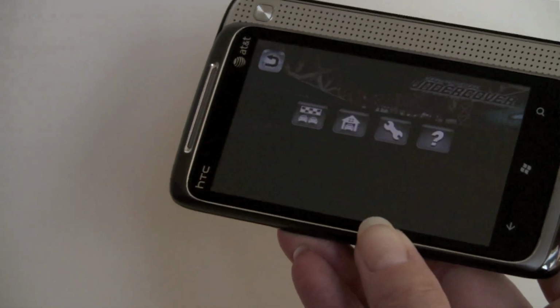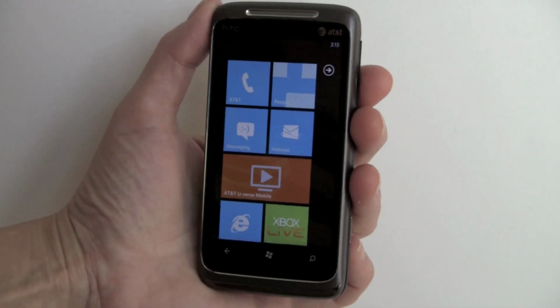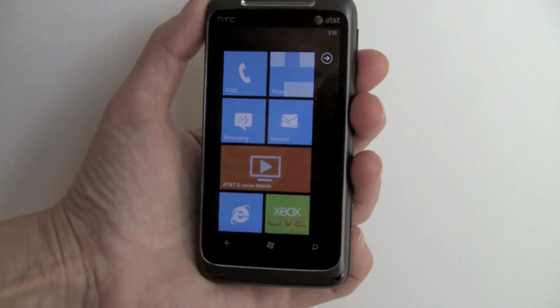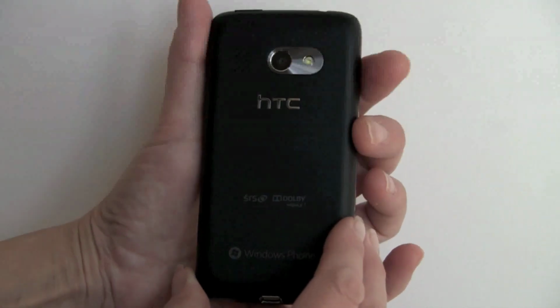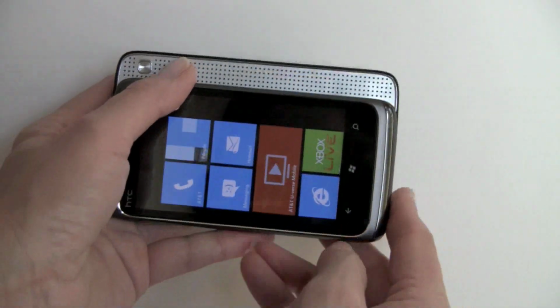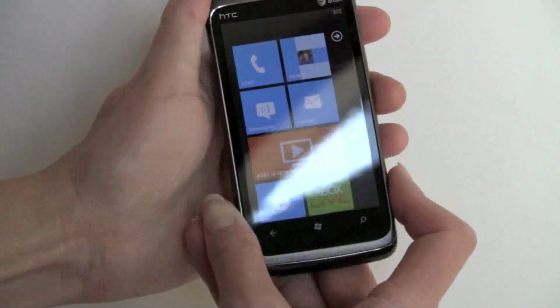That's Need for Speed. So that's the HTC Surround, available on AT&T now for $199 with a contract. It's part of the launch series of Windows Phone 7 devices. It's definitely a phone with very nice build quality. It looks like a mature device, shall we say, despite the fact that it has a deployable boombox feature over here, which might appeal more to the youth market. It's solid. It is a bit on the big and heavy side.